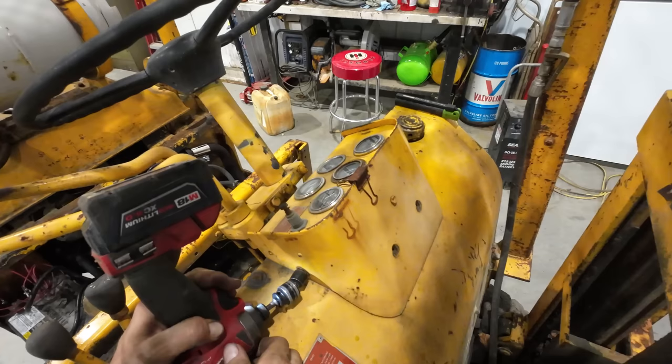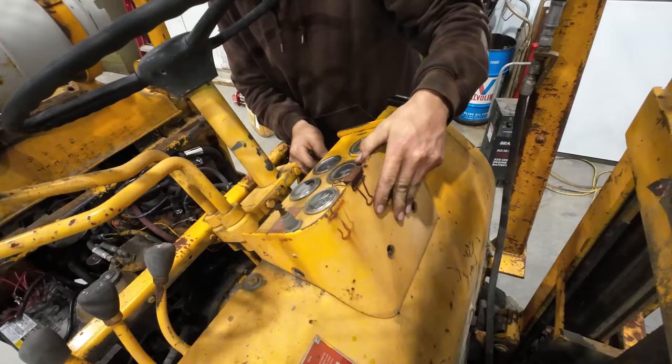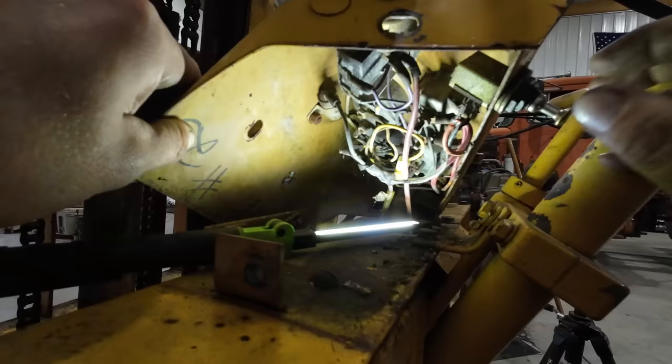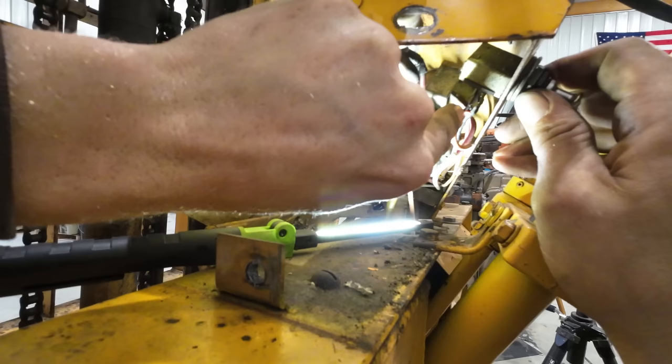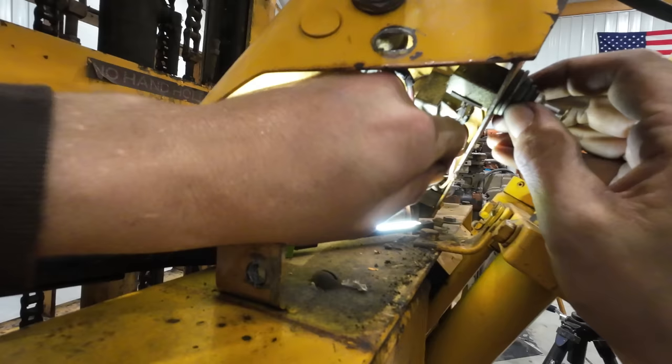Oh, why is this hard to get into? Hopefully you guys can see, but all that was happening here was the ignition switch was rotating because the nut wasn't tight. The ignition switch could rotate, and this wire here was shorting out to the dashboard. As soon as you ground that out, we would lose spark.